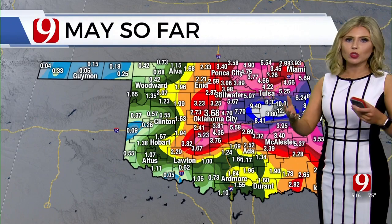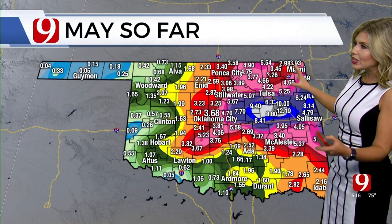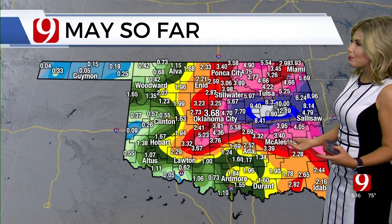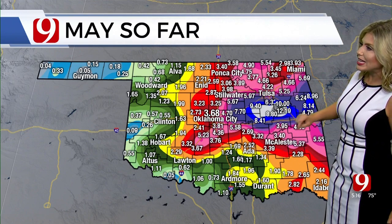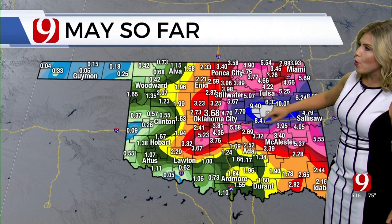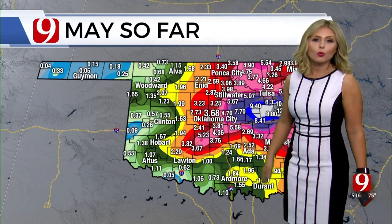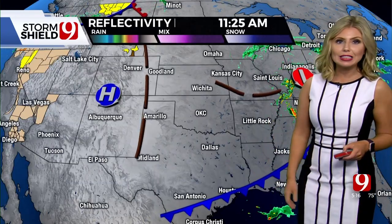So we've had the tornadoes, we had the severe weather, and we also got a whole lot of rain and flooding across eastern Oklahoma. And this is the month so far. Of course, we're only 6 days in, no rain today, but we ended up with 12.19 inches of rain so far in Haskell, 9.4 in Bristow, 7.7 in Chandler. Here in Oklahoma City, 3.68, and we're only 6 days in.